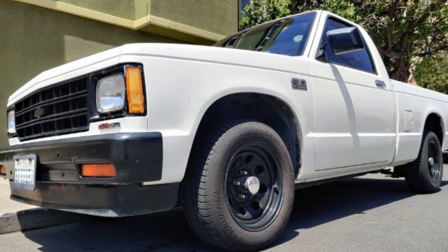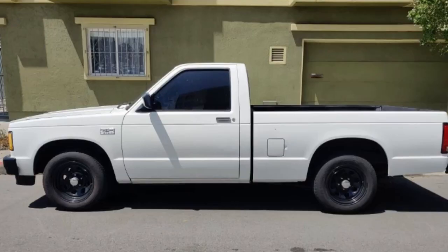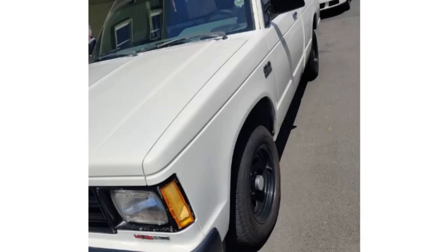Pair that with the fact that these compact short beds are getting harder to find in clean, running, and road-ready condition, and you've got yourself a truck that's not just practical but also collectible. At $7,300, located in San Francisco, this S10 sits in a sweet spot, affordable enough to be approachable, yet special enough to attract attention from enthusiasts who know how rare a solid first-gen can be.